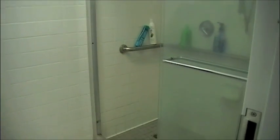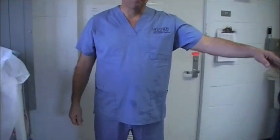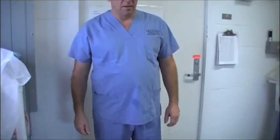And now I'm going to enter over here into the showering facility and take a shower, which requires you to use some shampoo, soap, and then put on these dedicated clothes. I just came out of the shower facility. I have on the dedicated clothing that can be worn inside the facility. I'm now able to step across the floor onto this side of the line and stay on this side of the line.